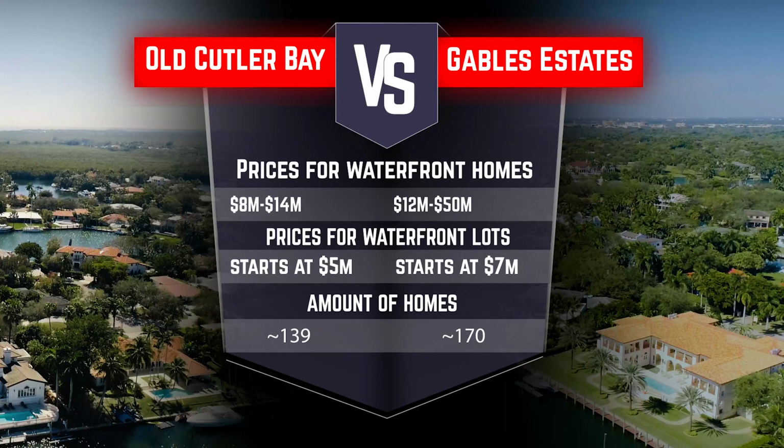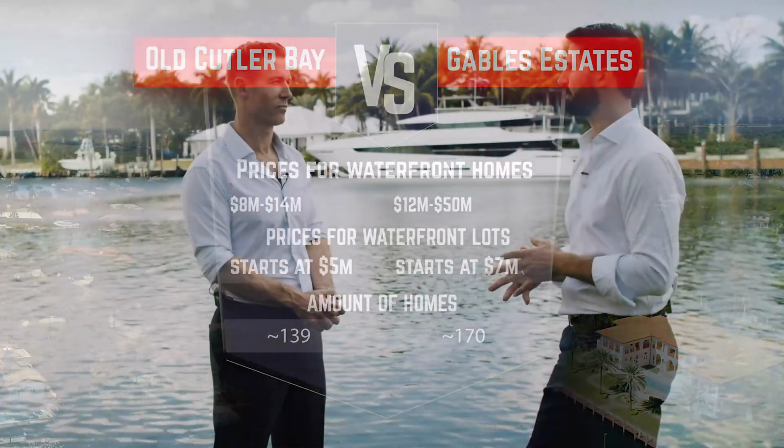estate in Gables Estates. If you're a little bit below that, but you still want to enjoy that boater's dream home on the water with a good amount of land, Old Cutler Bay is a great option. You could find homes anywhere from 8 to 13 million in Old Cutler Bay, and basically have the same lifestyle as you would in Gables Estates. Just if you're looking for something more grand or something a little bit larger, you would fare with Gables Estates.